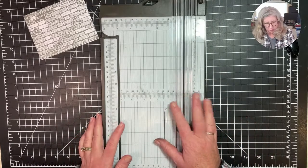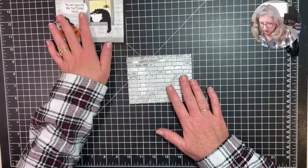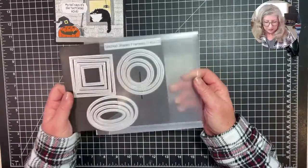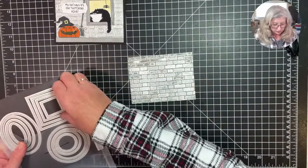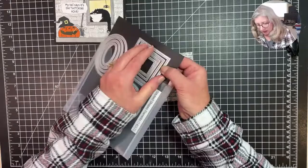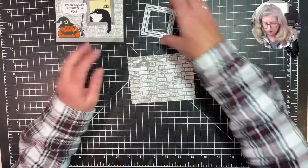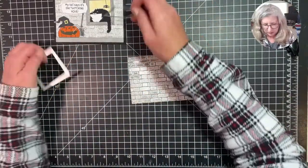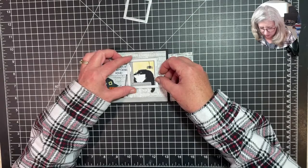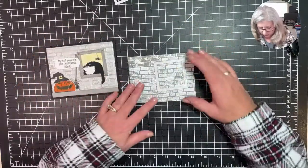Now we are going to create the window that you see. So this guy right here. And to do that, I used my Stitched Shapes framelits. I think these are retired. Pretty sure they're retired. And I'm going to use the second and the third. If I can get these out of here. These two dies together. And so I'm going to put, let's see, I remember how I did this. The window, yeah, I used the big die to cut the window. So use the big die to cut where your window's going to go.